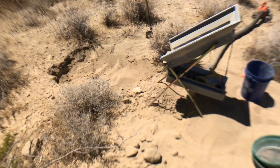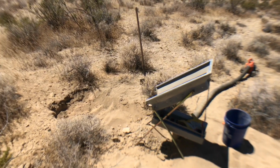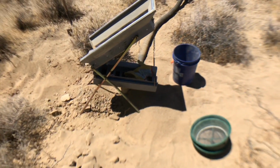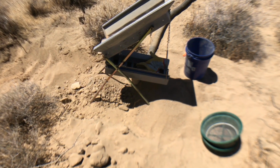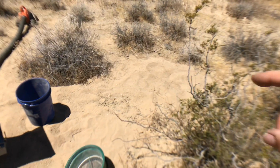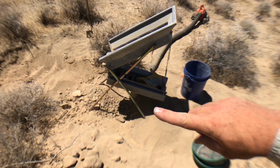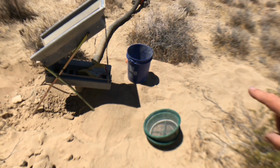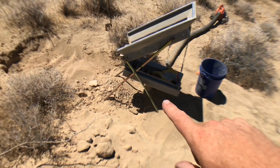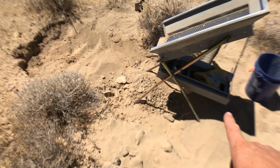Lunchtime update for you here. It is high noon in the American desert, and you can see here I've got the dry washer. This is the area I'm calling D2, and I started down here, and I'm moving in this direction, moving uphill. Really great, because as I work, I fill the hole that I've already created. So see where the dry washer is right now. I just did a clean out.